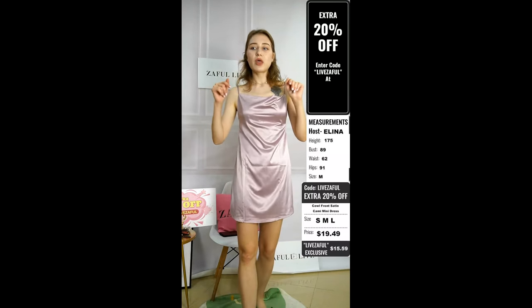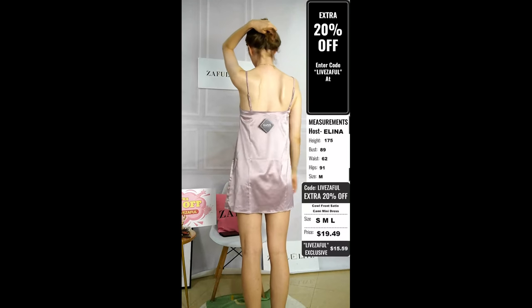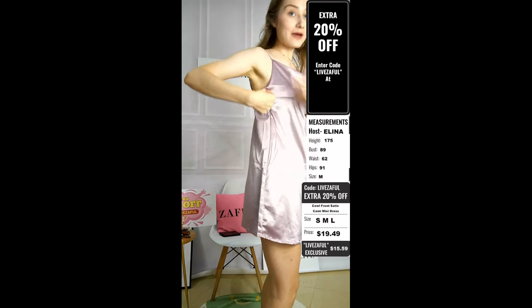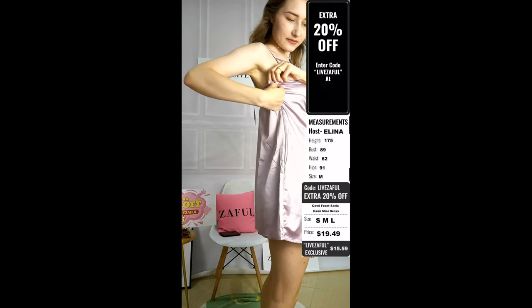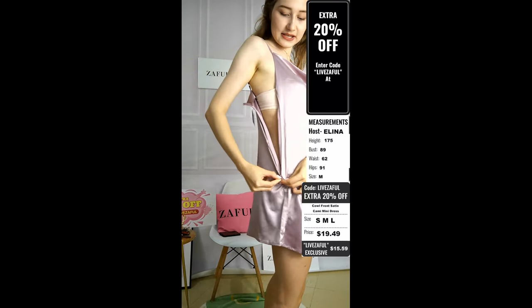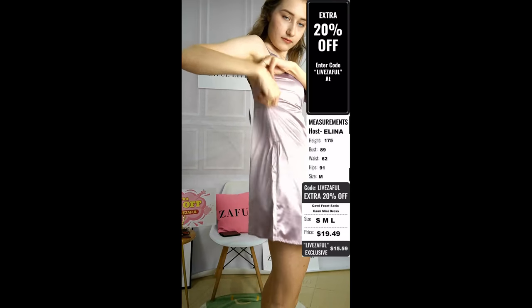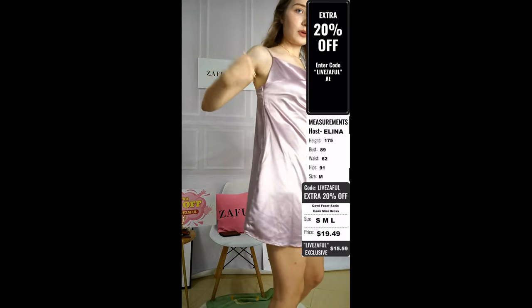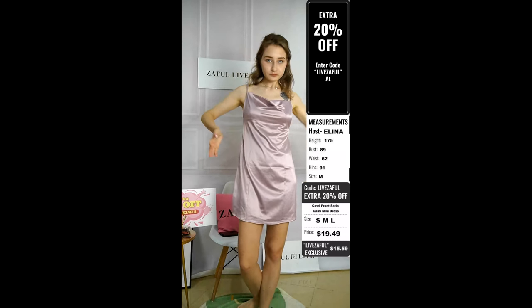Name of this item, front slit cami mini dress, I will show you the back. Oh, and one of the things I forgot to tell you, because I'm wearing it without using the zipper. On the right side they have a long zipper, so if someone can't wear it directly, you can use the zipper.